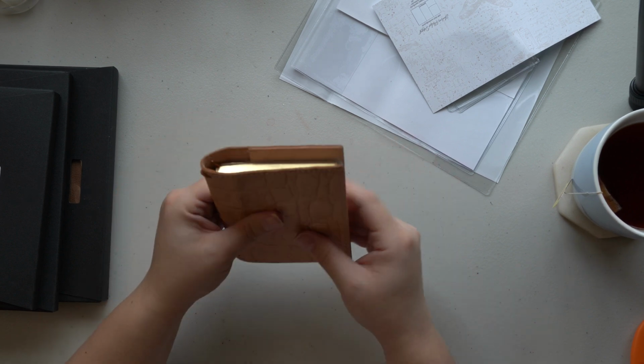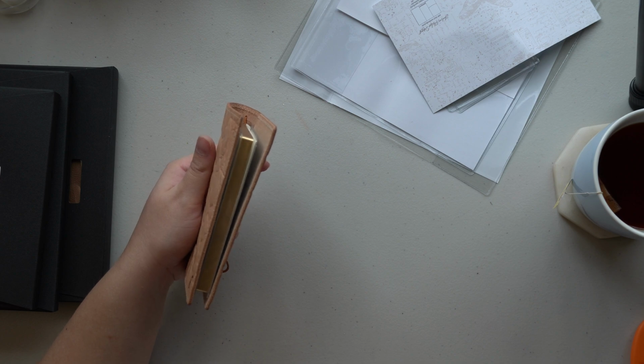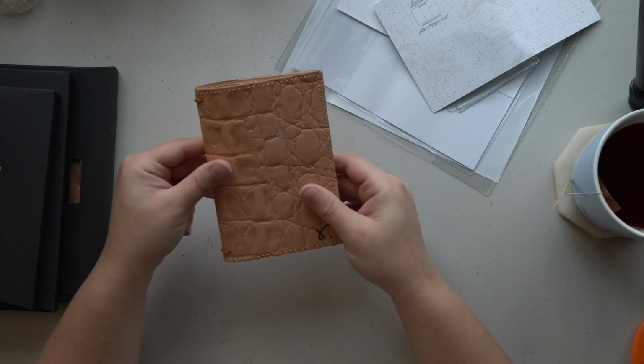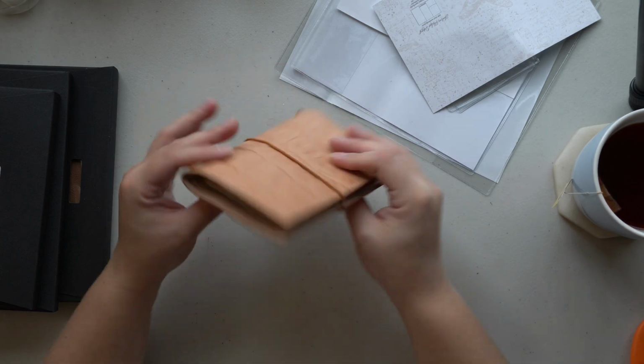It's really tall, obviously, because this is the Field Notes version of this folio. But I don't mind it. I really don't. I think it looks okay. I need to tighten my elastic, though.